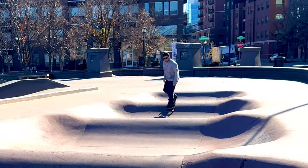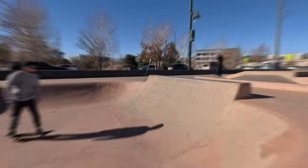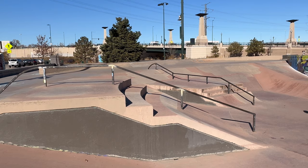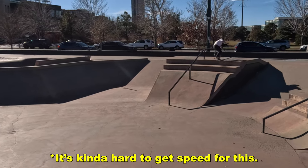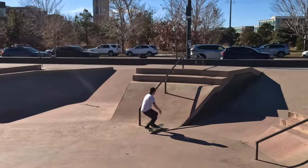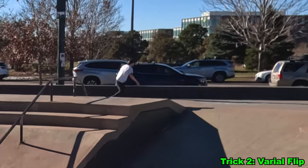All right, we're gonna start this easy with a blunt hand grab to fakie on the quarter pipe just to get warmed up. One trick down. All right, second trick up, we're gonna try and get a varial up this really weird step up with a really weird run room. I think for the last trick, we're just gonna get a 5-0 on one of the big bowls and move on, because we got a lot of skate parks to get to today.